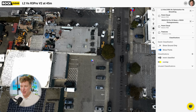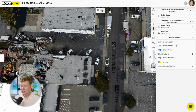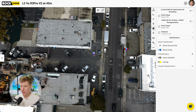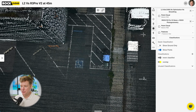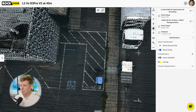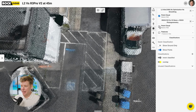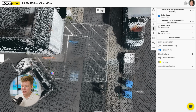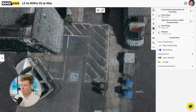Now what I noticed right away on the R3 Pro is that much more fine detail is recorded. So looks a little bit darker, but also I see a lot more fine detail. I'm gonna zoom in on these paint stripings here actually. See the handicap, the parking. Now let's go ahead and flip back over into the L2 and see the difference here. So it looks just much more, less precision, less fine detail. Now, I'm also seeing a lot of mismatch here, and this happens all over the data set on the L2.